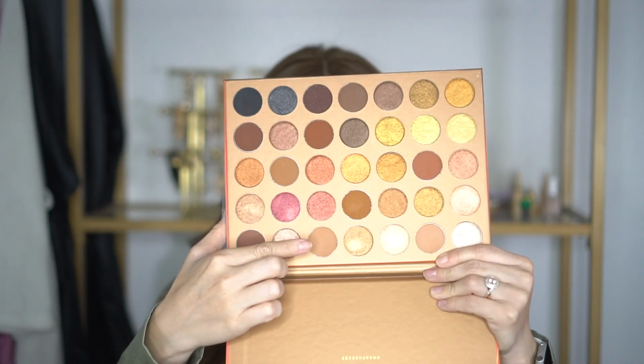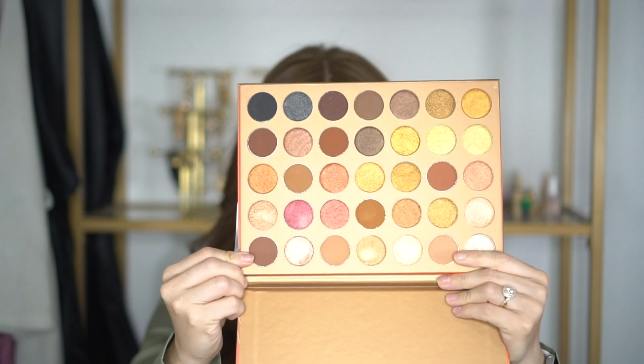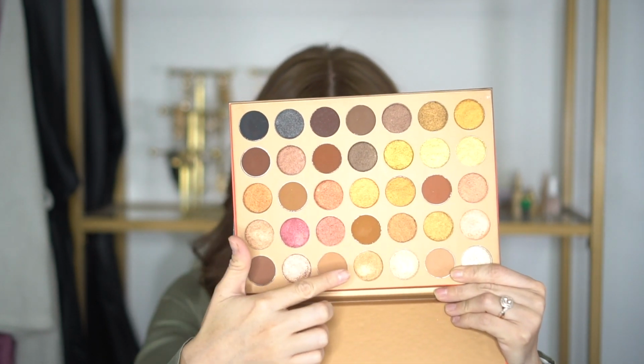I hope it's still available because if you didn't get it, it's a really nice palette. I mean, there's a lot of palettes that have similar colors too. And the other one I've been really loving for my more everyday neutral tone kind of looks is the Bronze Goals palette, the 35G Morphe palette, because it has all these really pretty everyday shades, these matte shades right here, and then some of these lighter colors for a simple eye look for every day.